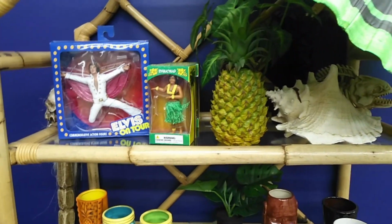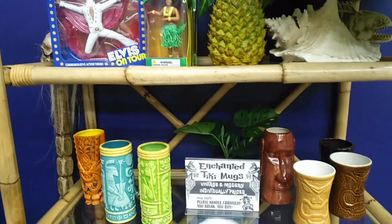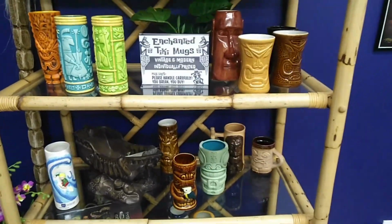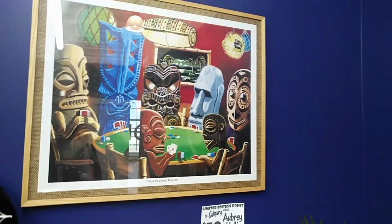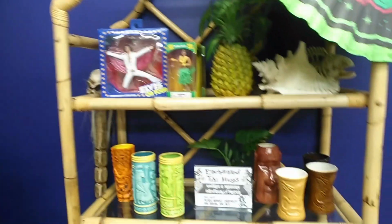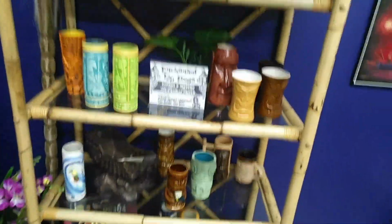So yeah, there's Elvis right there, a bit of crossover, get your dashboard hula girls, and again, mostly right now I'm selling Tiki Farm stuff. Also have a nice selection of vintage mugs, most of which are actually consignment from a friend of mine who is an artist here in Calgary, and who actually does this piece right here, the Tikis Playing Poker. This is by Aubrey Hallis, an artist here in Calgary, which we also sell prints of. But I'm working on getting stuff from other companies, but for right now, it's Tiki Farm, and that's who I got a shipment from here.